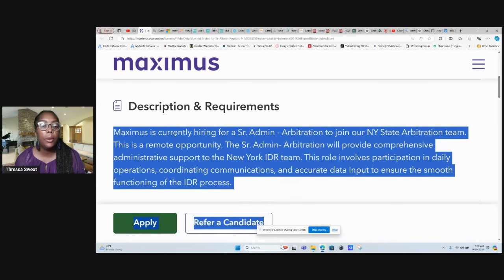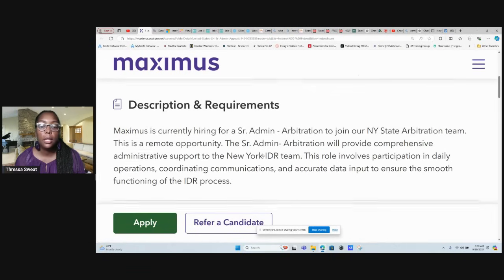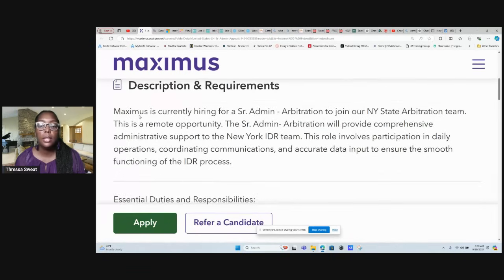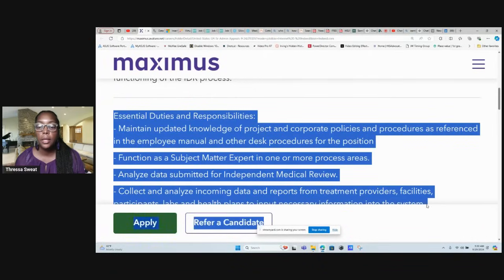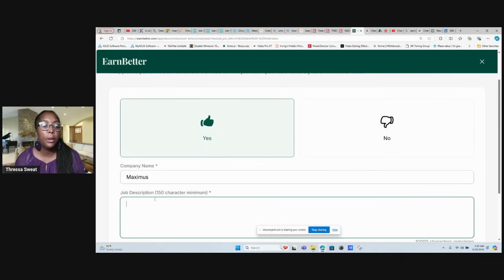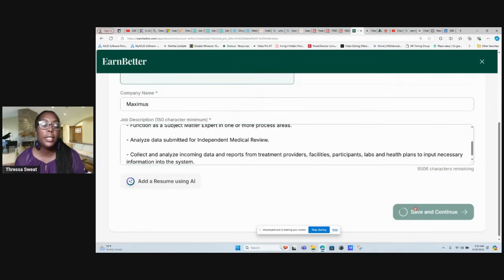So I need to copy and paste this. Okay, I'm going to copy. Hold on, just for a second. I want to copy everything. I'm just going to copy this here, and then I'm going to put that information into Earn Better here. Okay, so I copy that like that. Then I'm going to hit save and continue.